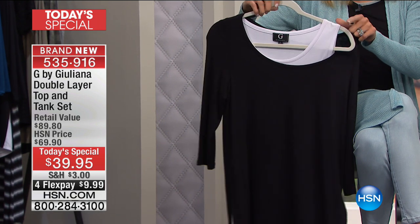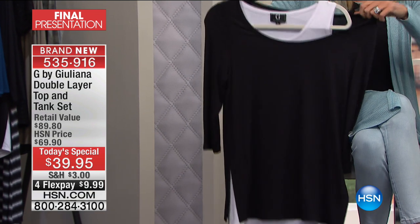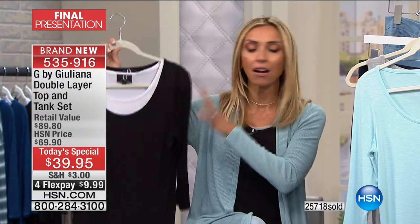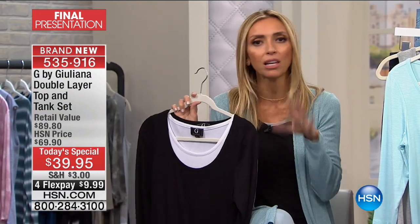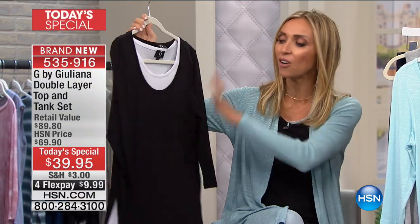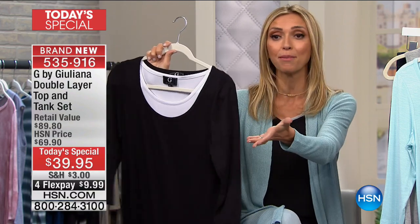Okay, so look at today's special price, $39.95. So we're talking a nickel to get you the top piece and to be able to have this amazing layering ensemble. Isn't that incredible? So many women have said to me, oh, I love the way you layer, I can't do that, I don't know how to do it. So I wanted to create a whole collection and bring it to you this week so that you could see it is easy to layer. I want to make it super, super easy for you and at an amazing price.